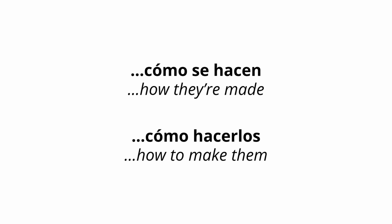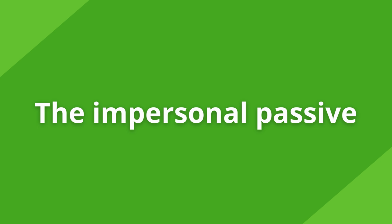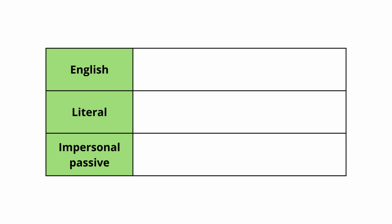Se hacen is a type of phrase called an impersonal passive phrase, and it's extremely common and very natural in Spanish. You put the little word se in front of a verb, and it means that it's being done. You don't have to use it, but it's a very common way of speaking in Spanish. Look at these example sentences. Firstly, I'll give you the literal translation, which is perfectly fine to use, I hasten to add, and then the more natural way using the impersonal passive.